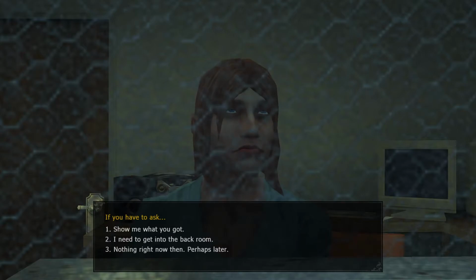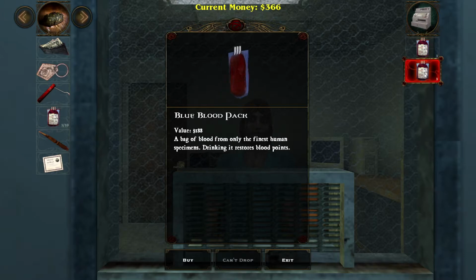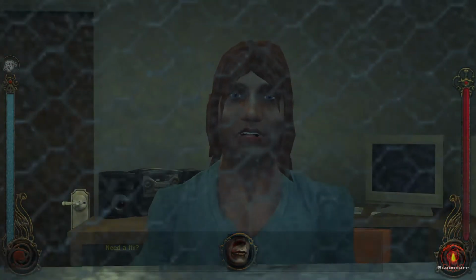Show me what you got. Blood packs. What's this one? A blue blood pack. Drinking it restores blood points. That is really expensive. I only have one, so let me buy one more, just in case.